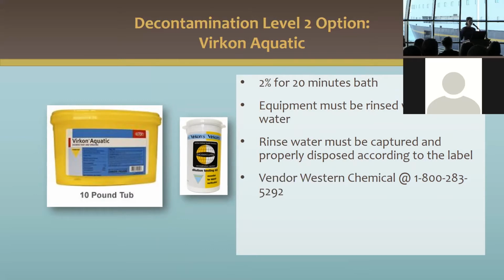WDFW has a great way they do this. They'll have another one of those reusable plastic totes. They'll whip up their solution before going into the field and bring it out with them. And then after they're done doing their sampling, their work, whatever they've done, their level 1 decons, they've got all the muck off their gear, and then they dump it in that tote of Virkon Aquatic, scrub it off, and let it sit there for 20 minutes.